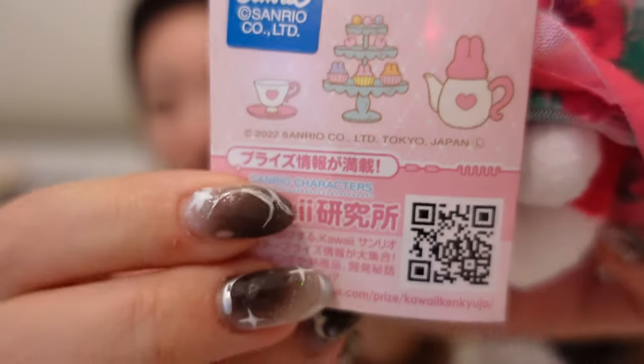Oh my god, the tag is so cute. There's little cakes on the back. But yeah, this is super cute. I'm gonna have to debate if I want to keep these or if I want to give them as Christmas presents.